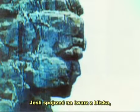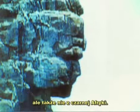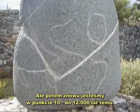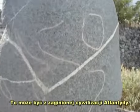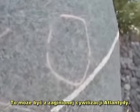And if you look at the close-up of the face, some experts told me that this face definitely is not European, but also, of course, not black African. It must be either South American or Asian culture. But then again, we are at the point 10 to 12,000 years ago. It might be the civilization, the lost civilization from Atlantis.